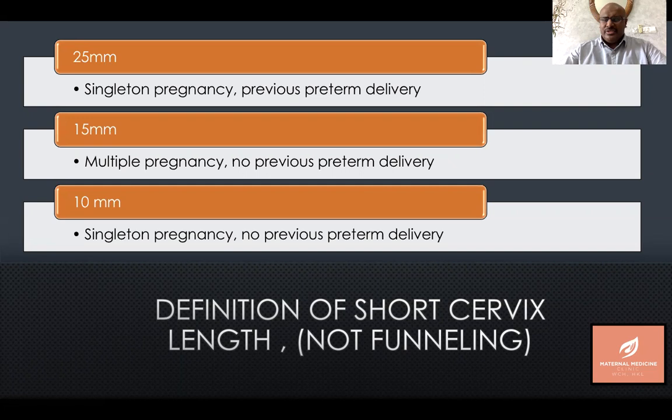However, ladies and gentlemen, just like the length of the femur, just like the height, just like the BMI, every single woman will have her own individual length based on ethnicity and race. If she's got a singleton pregnancy and no previous preterm delivery, then do not act on a cervical measurement of 25, but you should act on a measurement of 10 millimeters and below.